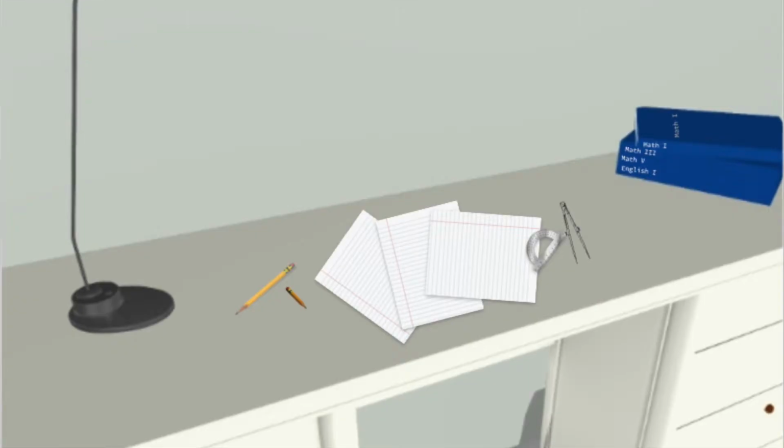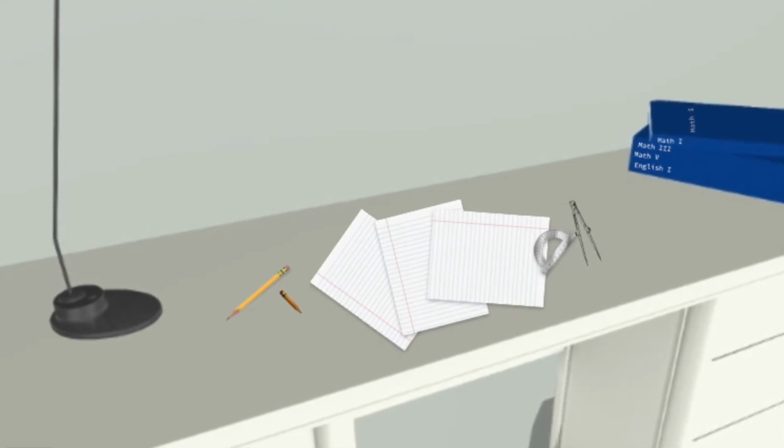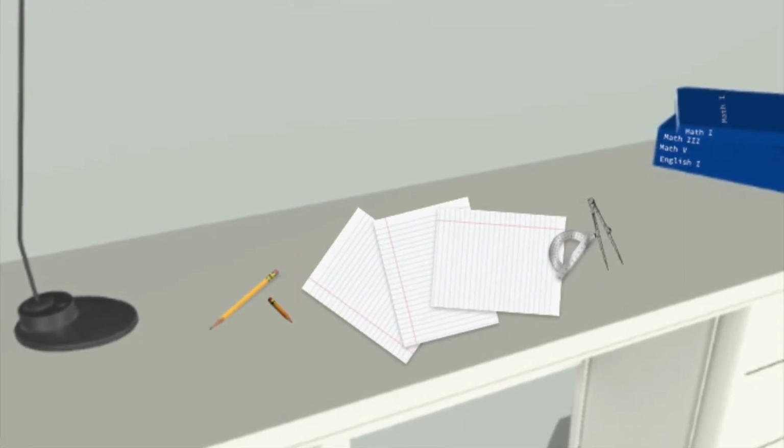The second item is a set of topography tools. His set contains a protractor, compass, pencils, and some paper. In 1838, John Fremont was commissioned as a second lieutenant of topographical engineers.